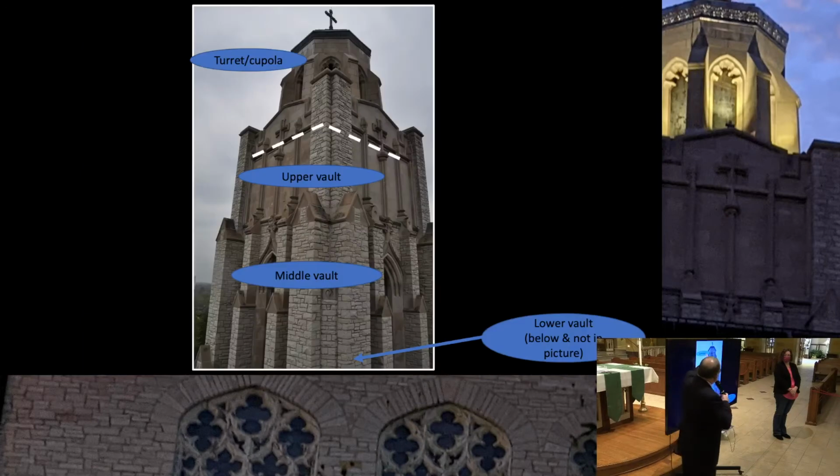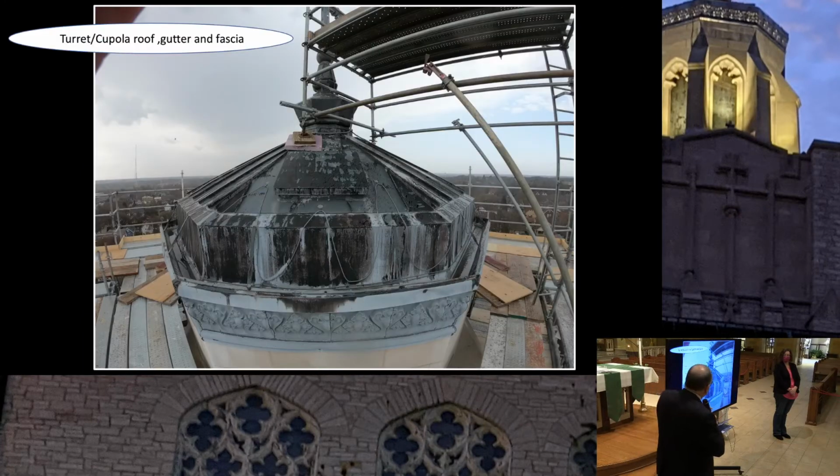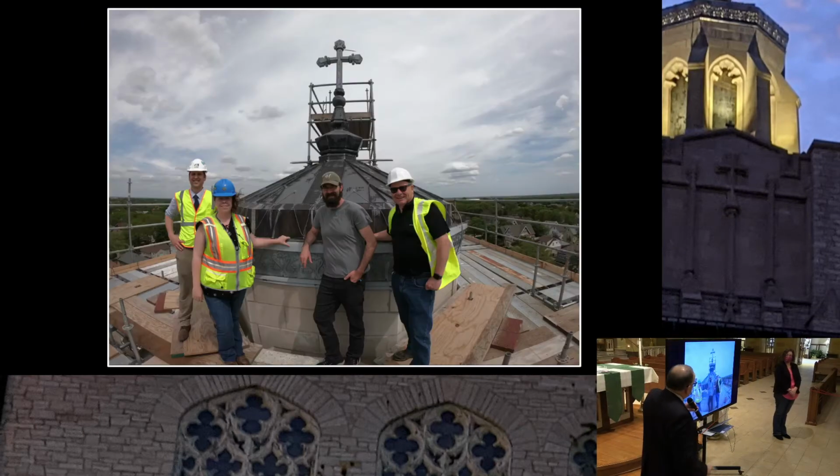Now we're at the last stop of the tower, at least, in the turret cupola. Get to the top, another disaster. Well, once again, this original to the church, most of it. Some of it had been replaced at one point, probably during that lightning strike, but the majority of this was original, as was the AB roof. It was in terrible shape.